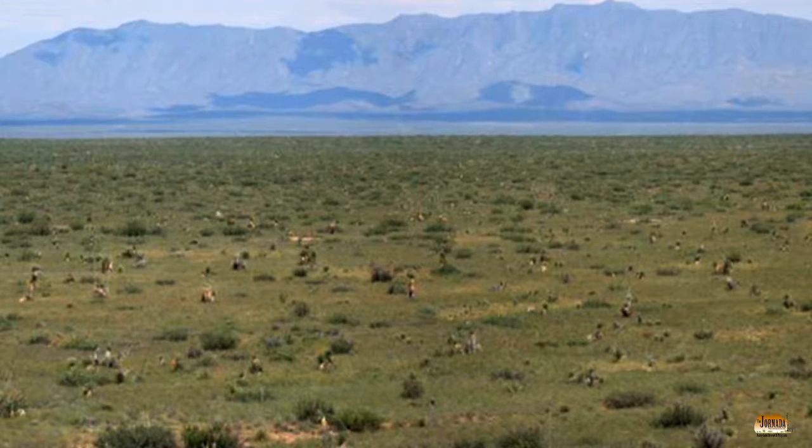So that's what we do. It's about science to services around adapting to and mitigating some of the impacts of climate change. That was just one example of some science that's here at the Jornada, and we'll talk about more.